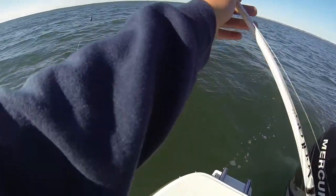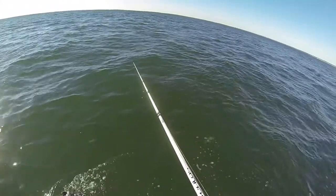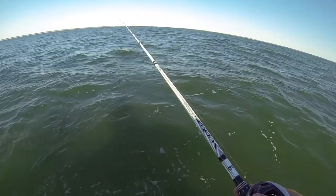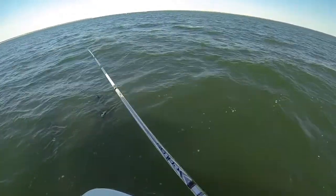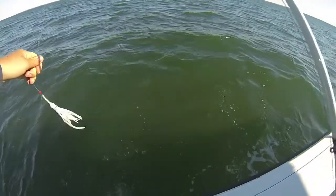Alright, so I didn't get my rod in the water yet. Scooter's hooked on. Nice little sea bass. There she is. Got her. Let's see what she is. Sea robin. Alright, hopefully we can fight through these to get to the fluke. Quick release.